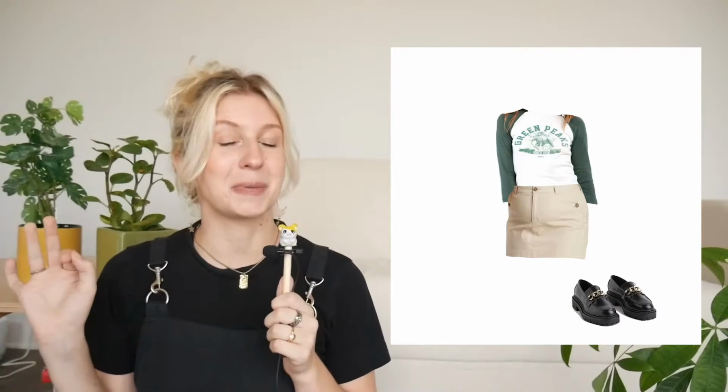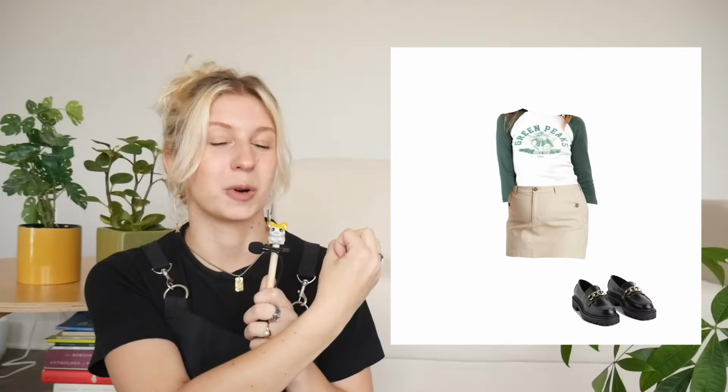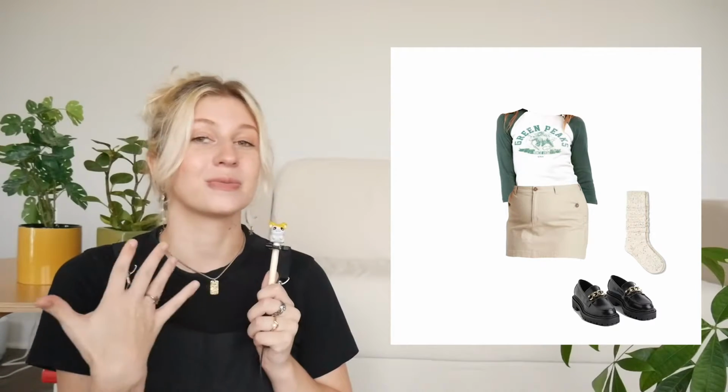And then I thought the perfect piece to marry that preppy student vibe and the retro sporty vibe would be some slouchy socks. And there we go. Super simple, but super cute.